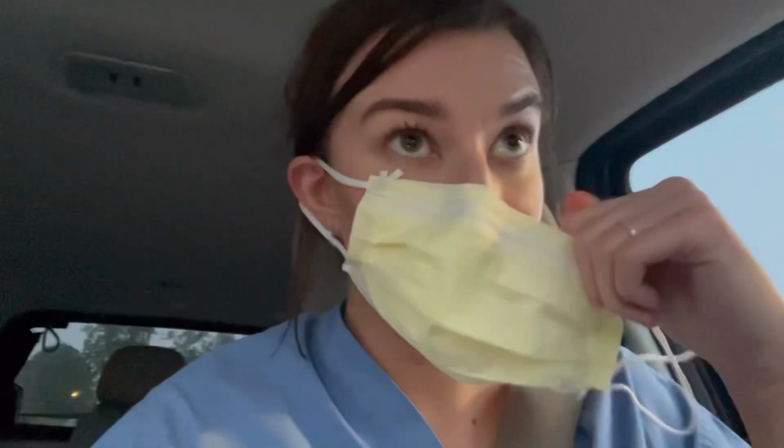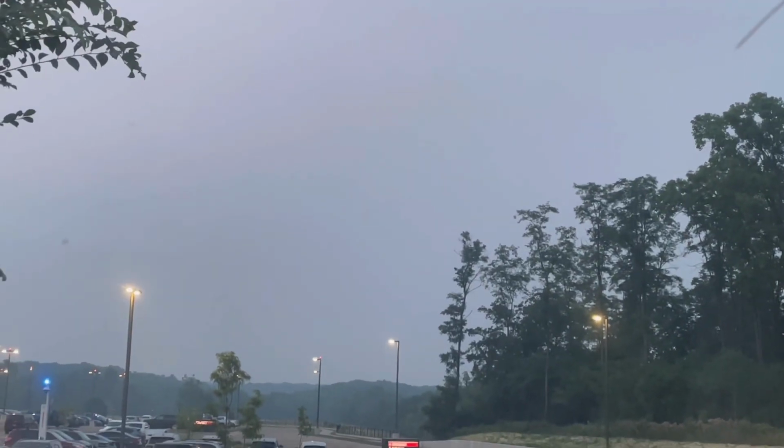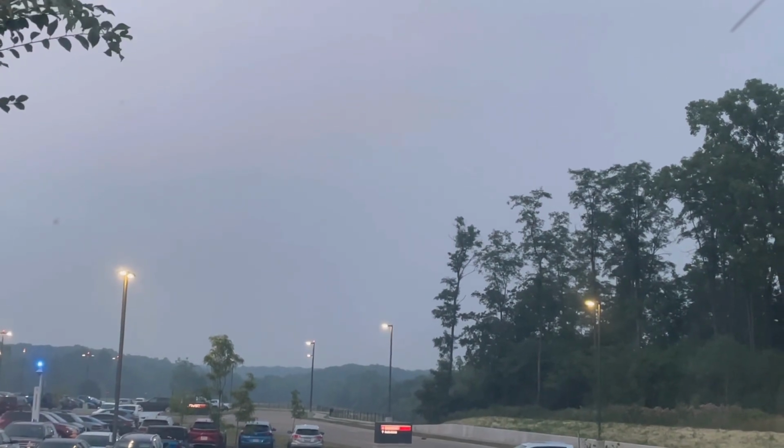This is giving me COVID PTSD. We are under an air quality warning, or whatever. So I'm back to wearing masks for a couple days, probably. I don't know if you guys can tell how hazy it looks out there, but it's pretty hazy.